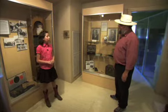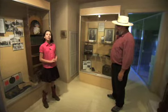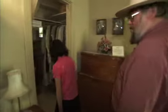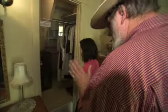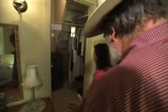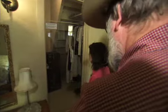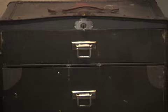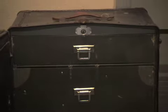I think I saw some more clothes like that in the closet. I think you're right. Let's go take a look. This is a closet. That's a steamer trunk in there. A steamer trunk is one where you could pack all of your clothes when you're going for a long tour somewhere or a vacation. You can imagine you can put quite a few clothes in something like that with all the drawers and everything in it.